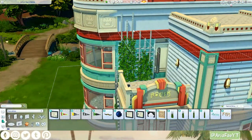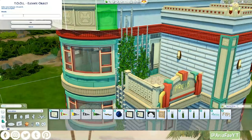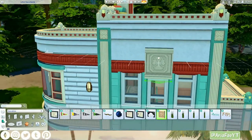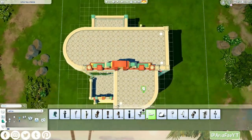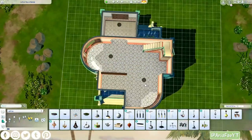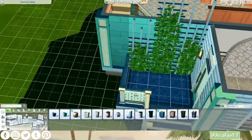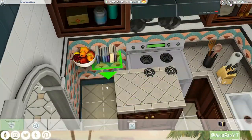I really like the way that it looks, and I have play tested everything in this build. It's all fully functional. The only thing that I had to change after I'd finished the video was one of the clutter items in one of the bedrooms. I had to change the size of it a little bit because it blocked my Sim's walkway, even though it wasn't, if that makes sense. The footprint of it was blocking the walkway for some reason, even though the floor was clear. I don't know what kind of issue that was, but anyway, it's fixed. So it's fully functional.